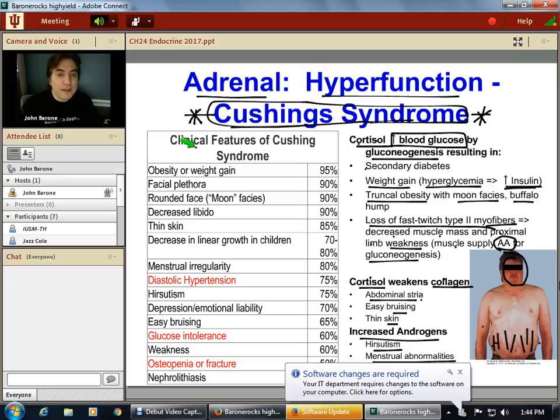All right, now here are the classic clinical features and the percentage of people who are going to have them. So they're pretty much almost always obese. They tend to have a facial redness and swelling, and a round face as well. Loss of libido, thin skin, very thin skin. Decrease in linear bone growth, so they tend to be short. They get it because they have this as a child. Menstrual irregularities, diastolic hypertension. We haven't talked about that, but that's pretty important, diastolic hypertension. Hirsutism, growing hair like crazy, emotionally labile, bruising. Glucose intolerance is a biggie here. And of course, this is very important.